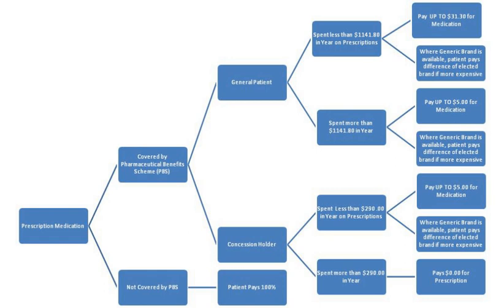Pharmacies purchase PBS-listed drugs from the wholesaler or supplier, and claim the difference between the dispensed price and the patient co-payment contribution from Medicare Australia. The PBS is separate to its counterpart, the Medical Benefits Schedule, which provides subsidized medical services such as doctor's consultations and diagnostic tests.